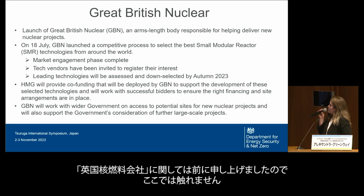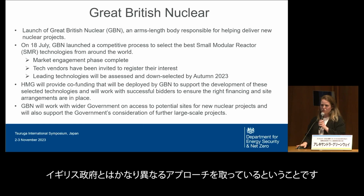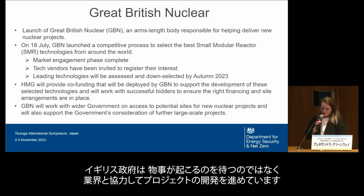I've mentioned Great British Nuclear already, so I won't touch on this too much. The only other thing to add is that the launch of GBN shows quite a different approach from UK government of how we're approaching risk and cost sharing between investors and consumers. So it's just another demonstration of UK government trying to work with industry to push forward development of projects rather than waiting for things to happen.